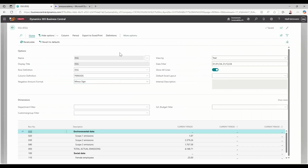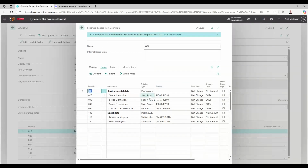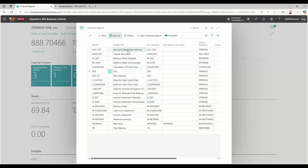So in this case, if we look at the structure of this and look at the row definitions, it's all sustainability accounts. And it's doing the exact same as you do in a normal financial report. It's showing the totaling rows and so on. So this is a dedicated emissions one.